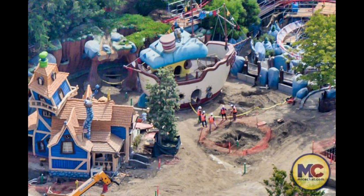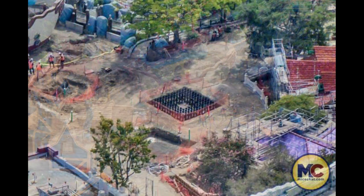You can see the lagoon has been filled in front of Donald's boat and Donald's house, or sorry, Goofy's house is untouched, but still looks fantastic. That will probably be touched later when they finish that. It seems like they're going in segments. Maybe they're just starting off with the neighborhoods area of the land first, and El Capitoon, and they're going to move closer to the front of the land.